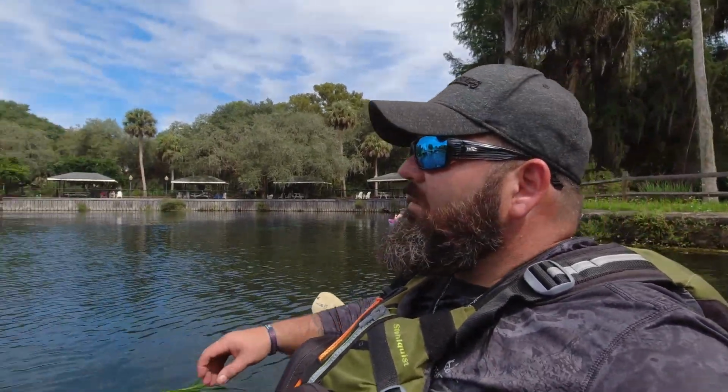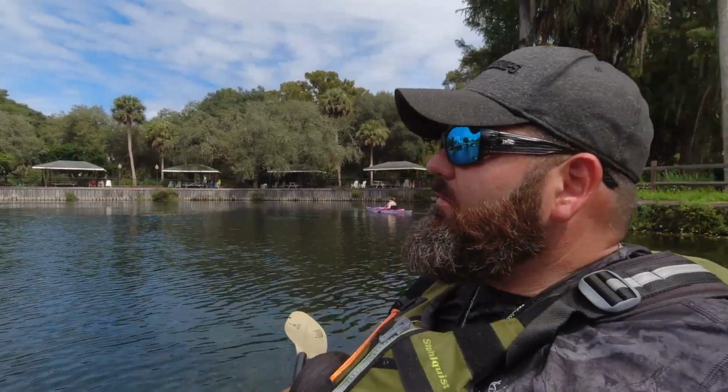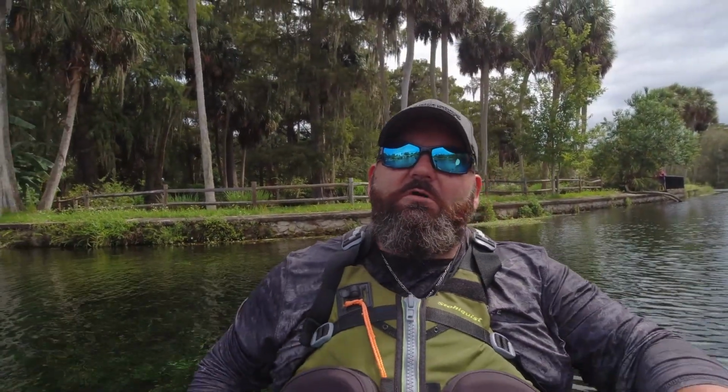So we're up here in the little spring area now, and there's gift shops, and this boat's going to come out. And you gotta make sure you don't get in the way of these boats when you're in here paddling.